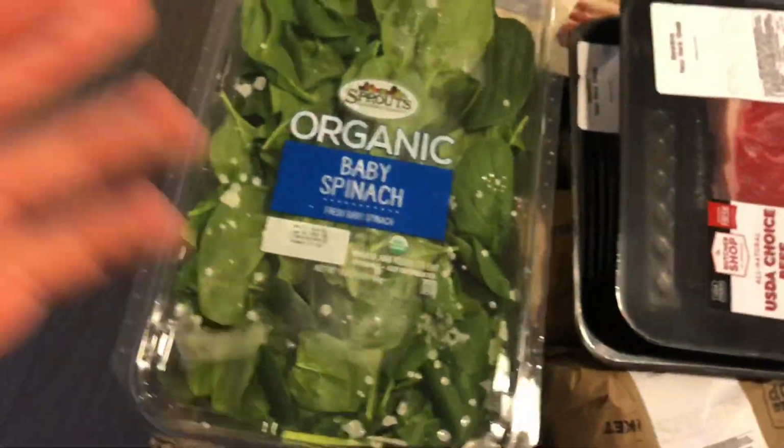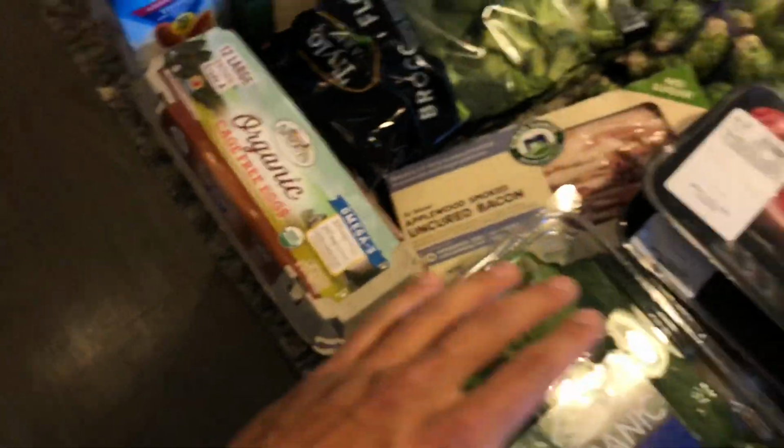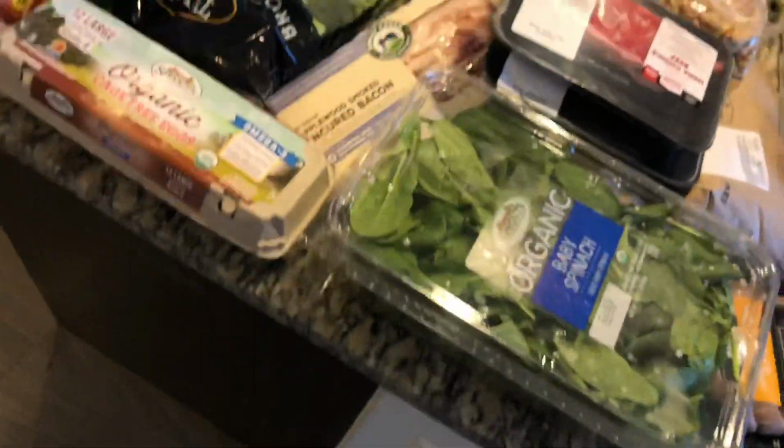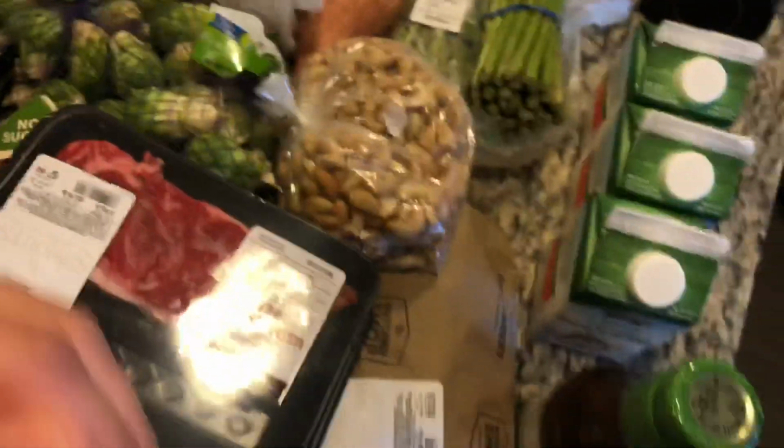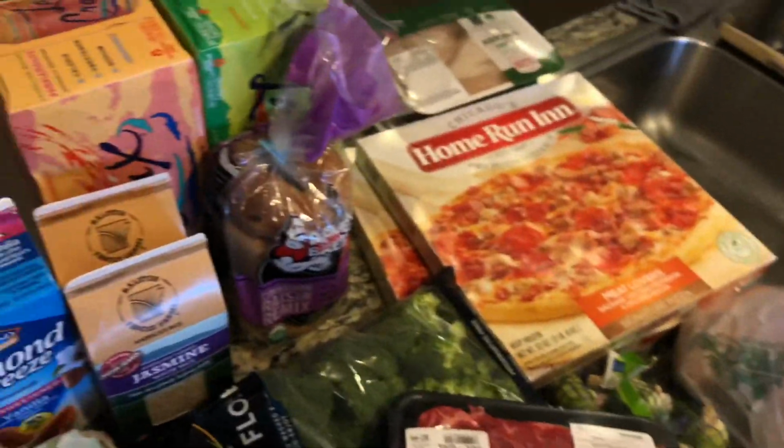What else we got? Spinach leaves. These are the greens that I use for breakfast. I throw these with my eggs and egg whites, and it makes it super easy to get your greens in with digestion. Plus it tastes really good. Let's see what else we have. So we got the shrimp, salmon, sweet potatoes. I covered everything over here.